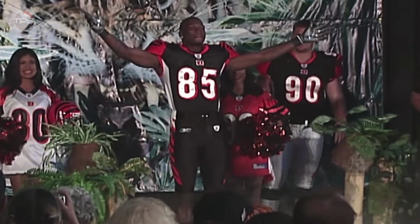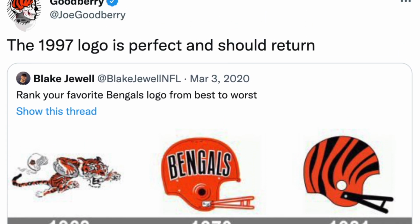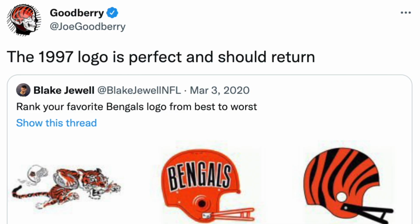Well, we're now closing in on 2 decades of the striped B. If the Bengals are taking ideas for a possible logo change, we'd suggest a return to the tiger logo they had from 1997 to 2003.